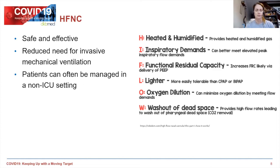There's been tons of research done on high flow nasal cannula. It's incredibly safe and effective. During this pandemic, we've been using it more. There's been more research, and we found that it reduces your need for invasive mechanical ventilation, which in a pandemic, when you have limited resources, there's only so many ventilators that you can use. Trying to keep patients off the ventilator and act earlier is a definite positive.